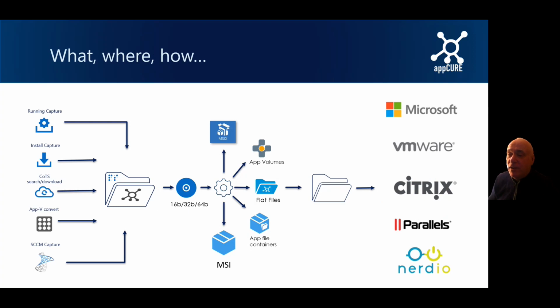So we have a number of methodologies where we can take applications from running capture, install media with install capture. We can even download over 4,000 applications from common Microsoft and other repositories. So for common off-the-shelf applications, we can download a new application for you.